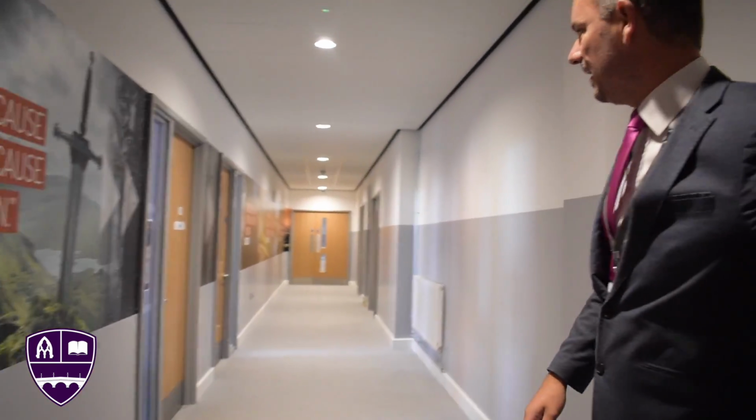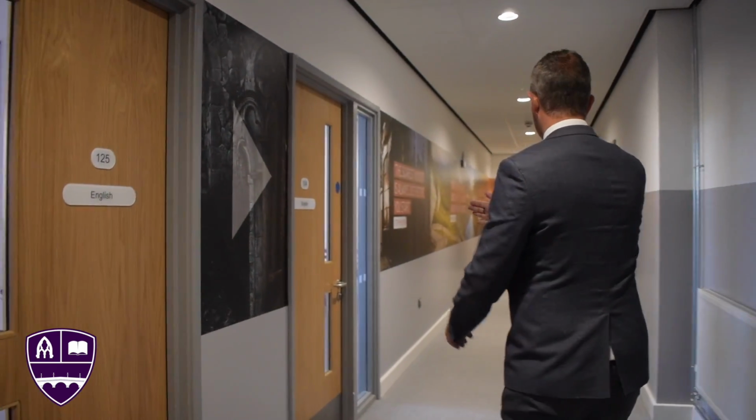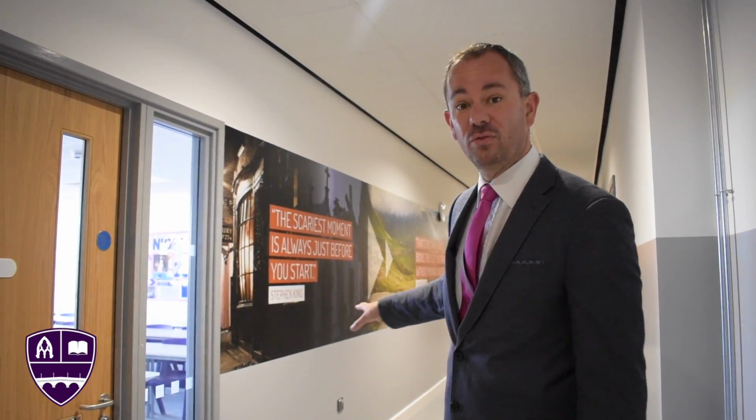So let's come along here. The first tutor group will be 125, 124 and working all the way along this side. Year 7s, you will have most of your lessons on this corridor, unless it's PE or drama, that's pretty much the only exceptions. ICT lessons will take place in computer rooms and the computer room is on this floor, again on this corridor, just on the right hand side.